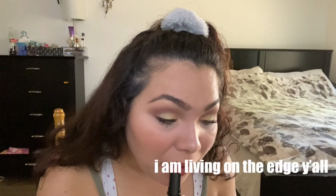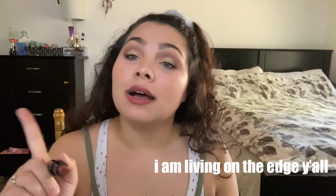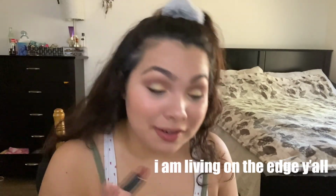And now for lips, I will be going in with this Context matte lipstick. I usually don't like matte lipstick, but I found it in my drawer, and I figured it would go so nicely with the look today. It's a deeper brown shade, but when you put it on, it doesn't look as harsh. So I'll just put a little bit on there. No lip liner, because I like to risk it.